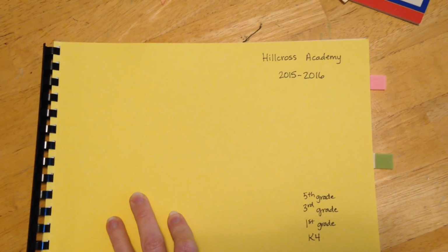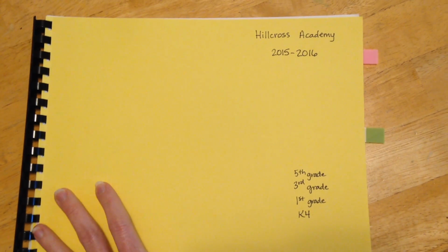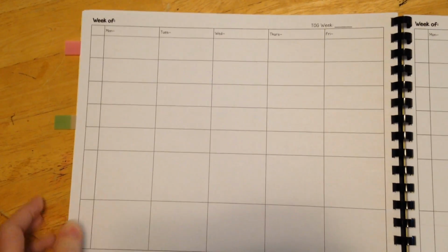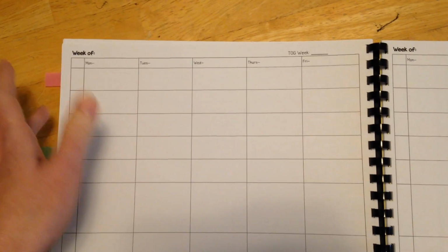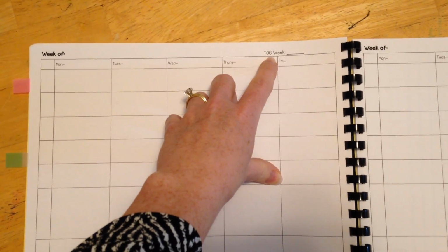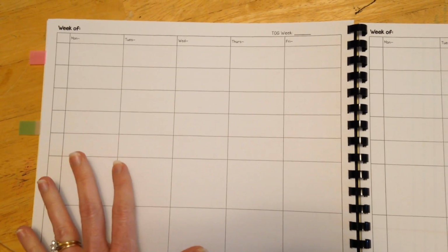So I use a planner that I created myself, and I have a comb binding machine that I use just to easily bind it together. And then I have these blank pages that I made for it, and then I fill these in each week. So down the side here is going to go the subject, the week of September 21st through the 25th, or whatever the current week is we're on. Then I write in the date here. And then up here is the week of Tapestry of Grace that we're on. That just helps me tell at a glance what that's going to look like.